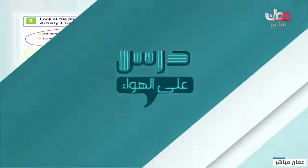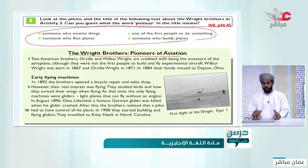Welcome back. Before the break, we were talking about what pioneers means in this text. I asked you to read this text in your workbook, pages 44 and 45. Don't read the whole thing. Now you are going to skim and see what pioneers means here. Is it someone who invents something, or someone who flies planes, or one of the first people to do something, or someone who builds planes?